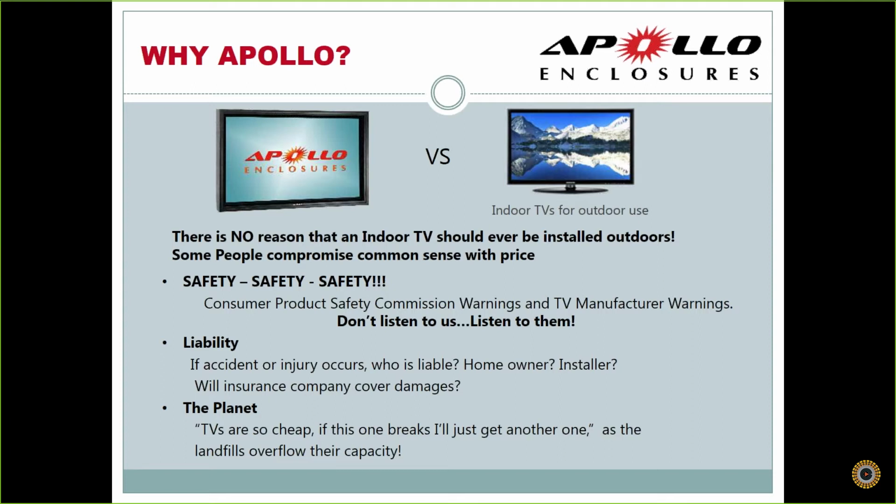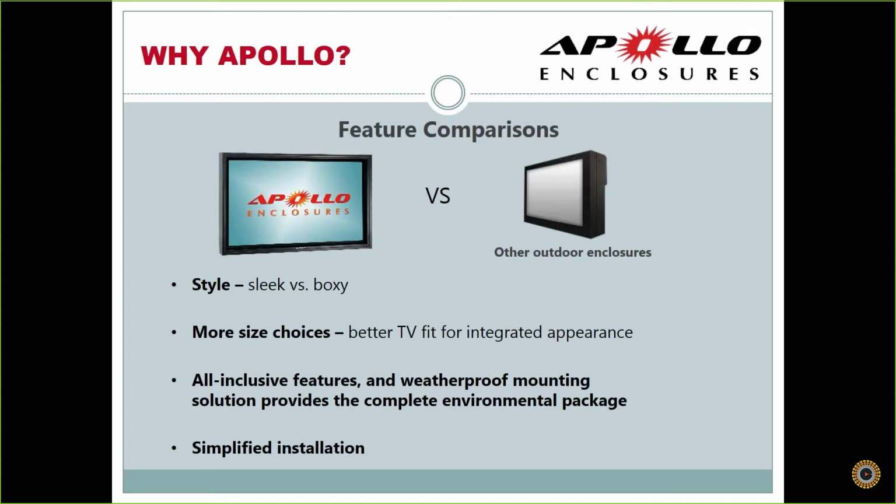So we just caution you to that for indoor TVs. When it comes to other enclosures, in reviewing our competition out there, we just wanted to be sure that our style was sleek and slim and not that big boxy style. We kept our sizes in a smaller range compared to other enclosures on the market. We are not the 30 to 40 and 50 to 60 and 60 to 70. We're not that 10 inches.